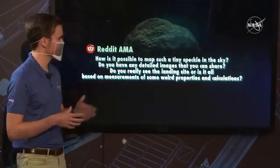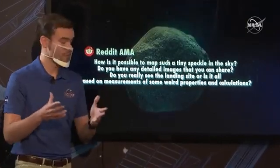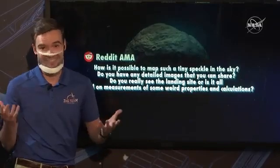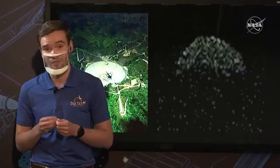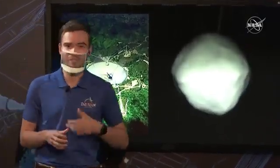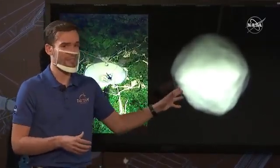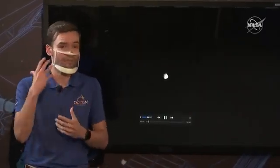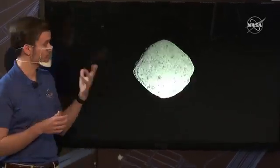So our first question asks, how is it possible to map such a tiny speckle in the sky? Do you have any detailed images that you can share? Do you really see the landing site, or is it all based on measurements of some weird properties and calculations? So yes, our first observation of Bennu actually came from right here on Earth, from the Arecibo Observatory in Puerto Rico. This huge radio telescope gave us a basic understanding of the rough shape of Bennu, this kind of strange top-like shape that you see right here. As OSIRIS-REx was actually out in space and began making its approach closer and closer to the asteroid, it used its suite of onboard camera instruments to actually image the surface in increasing detail.